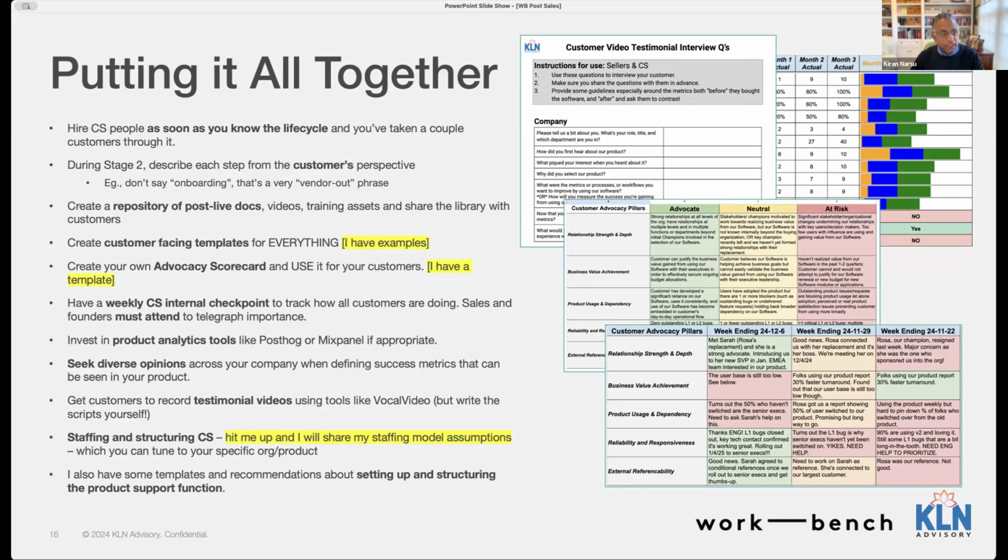Again, we talked about the CS checkpoint. There are some really cool product analytics tools on the market. I don't have a personal preference, but I've seen PostHog, I've seen Mixpanel, and a number of these other ones. You might also have built in a lot of the metrics in your product's reporting capability. I advocate you use them because if the product is telling the story, it's almost unambiguous and it's unimpeachable because it's coming right from the source, right?